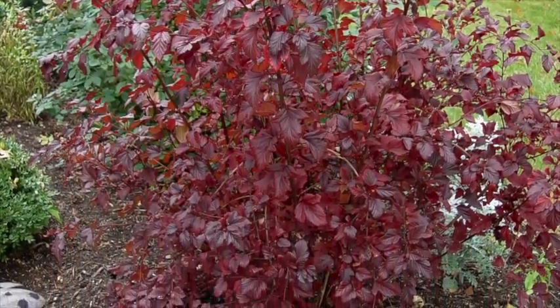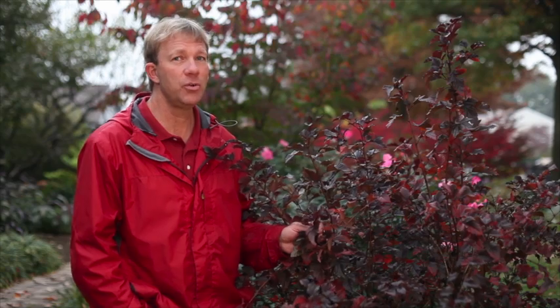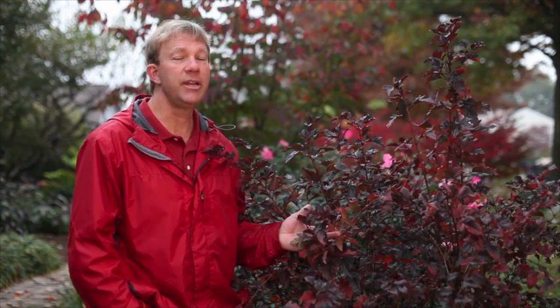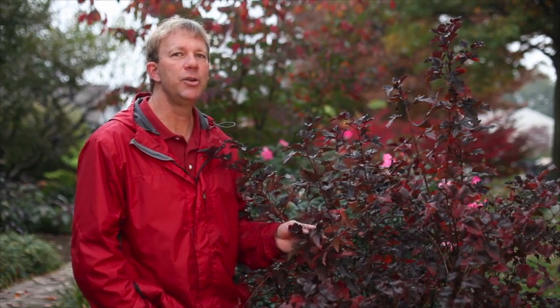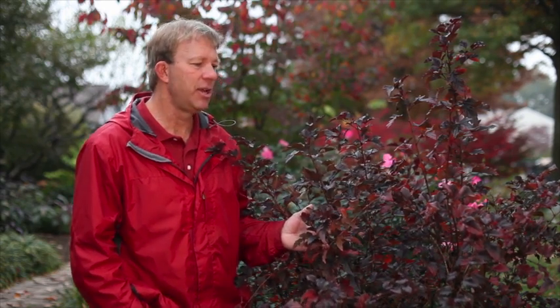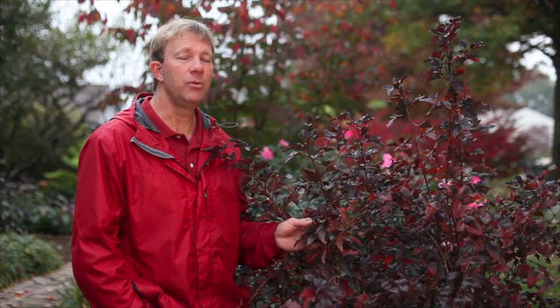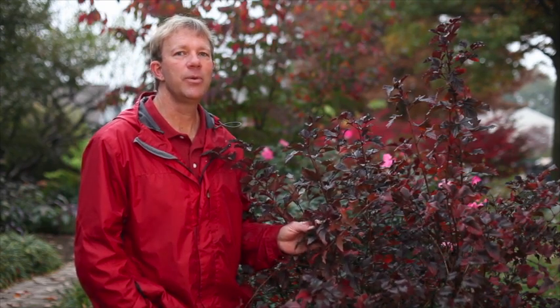It'll take full sun, some of your harshest conditions, fairly poor soil, even a little damp soil too, but good plant. Summer Wine is the name of this one. Diabolo is a bigger one, and there's one new one that came out that's even shorter than this called Little Devil that stays down around 3 to 4 feet. So give these a try. There's some really nice shrubs that do really well around here that you might not be familiar with.